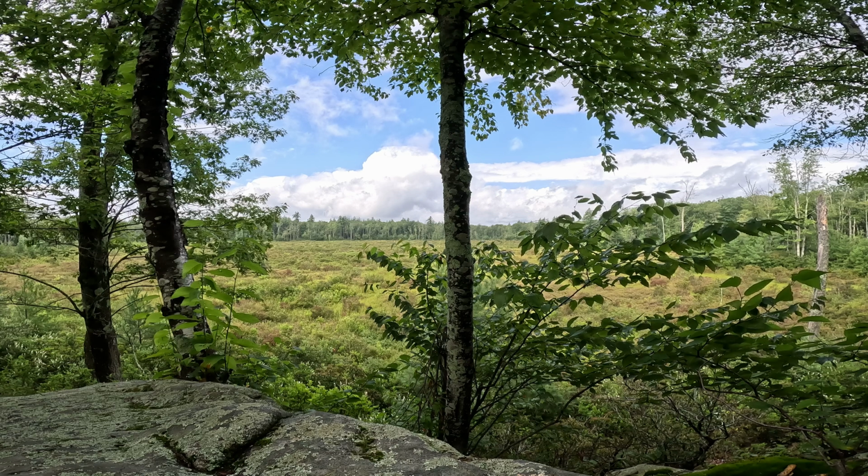The boulder's also shaded, which is nice if it's a hot day, but it's open enough to the wind that the bugs aren't as bad as the overall trail. So it's just my favorite spot of the hike.